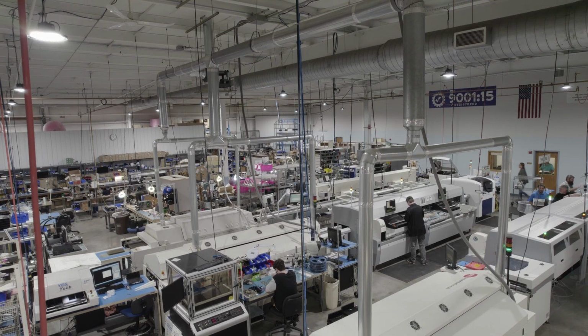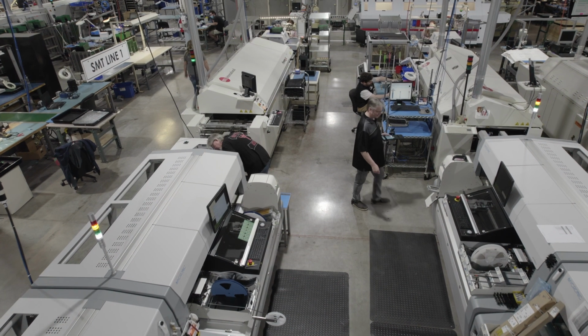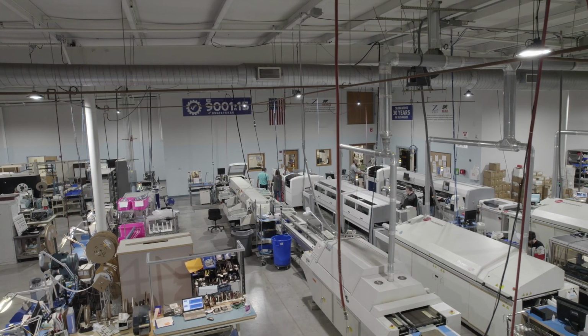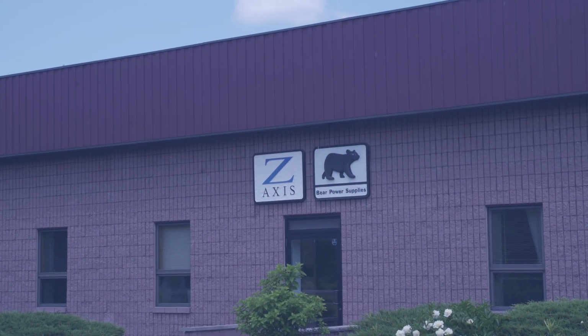Z-axis is keeping manufacturing moving at a time when many electronic components are in short supply. It's not just about working harder, we're working smarter and thinking innovatively. Here are a few examples of how we're outsmarting the global chip shortage at our facility in Phelps, New York.